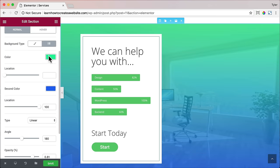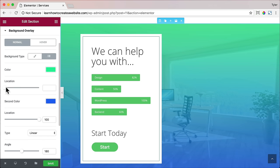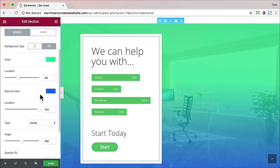All right, so now we have our blue and green and it goes from green at the top to blue at the bottom. But what if we wanted it to go from green on the left to blue on the right, or vice versa? You can change that with first location, which is, when does the blue and green start? Does it start in the middle? Does it start in the beginning? Let's make it start at 39 out of 100. And for blue, it's the same thing. Where does it start, or where does it end, actually? So we're going to have it end at 100.